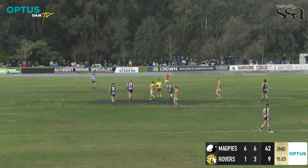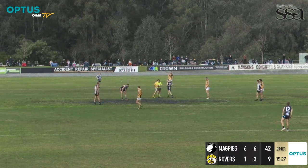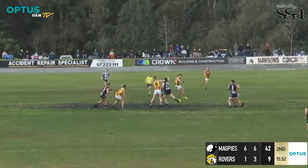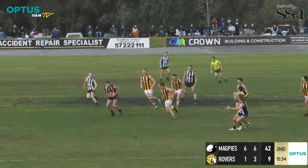Monty, what about that finish? Yeah, pretty good finish. Jesse Smith is one of those players who doesn't get a lot of the footy around goals, but he can finish off. And just as we say that, Tom Boyd's gone as a loose man in defence for the Rovers. Well, that's what Wang love about him.